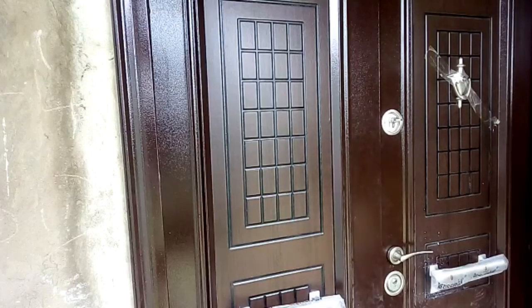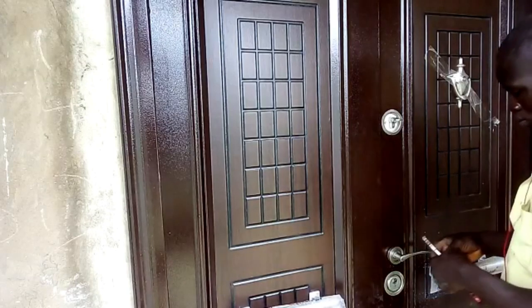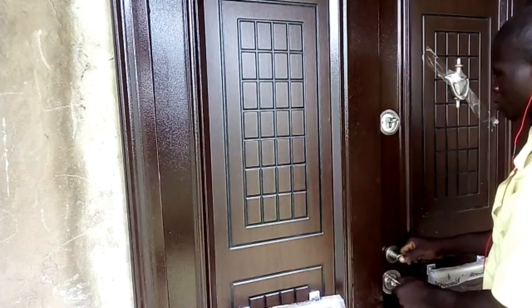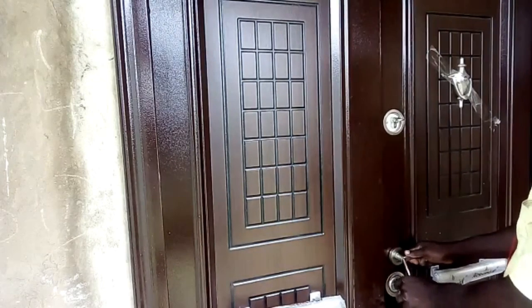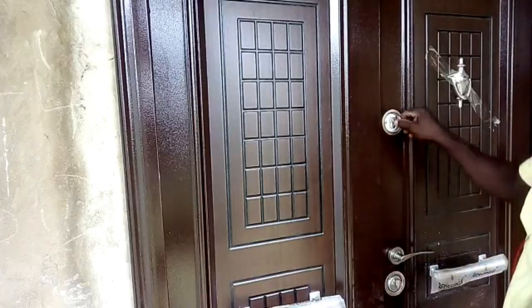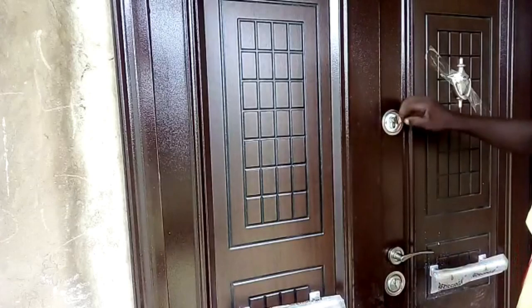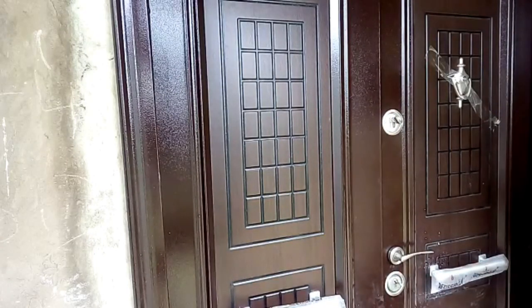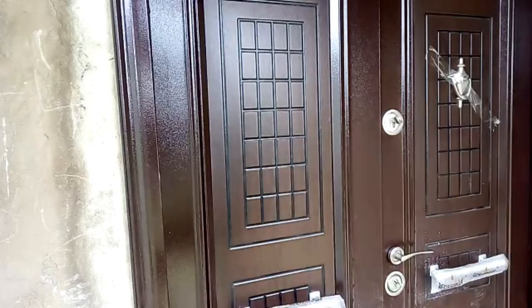So you can see the lock now. He's opening up now. Watch it. He's opened the door. Look at it. Boom. He's closed the door. Look at the handle on the right. The right handle, that is the main handle, to tell you how secure that door is. There's a lock on top. There's a lock in the middle. Those two points of locks.